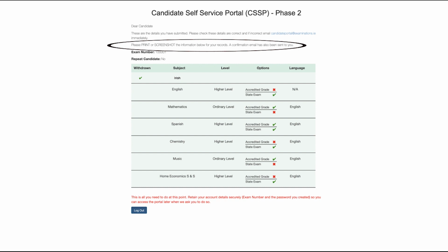You will also receive a copy of this information page by email from the State Examinations Commission. This is all you need to do at this point. Keep your account details securely, like the examination number and the password you created, so that you can access the portal at the end of April or early May when it reopens for the next stage.